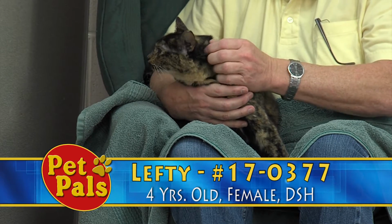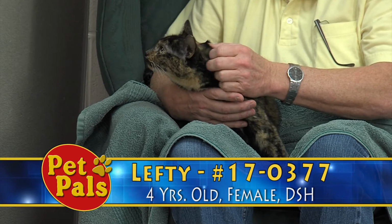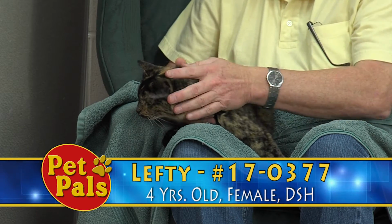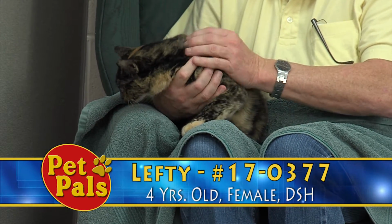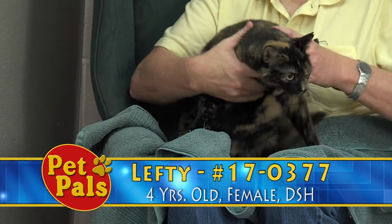We color code our pets here, and that's in an effort to allow adopters as much information to make an informed decision about adoption. We've got Lefty color coded green, meaning that she is a little, not less social, but a little less comfortable with being handled and held. If you're looking for a lap cat, she would not be a good choice.